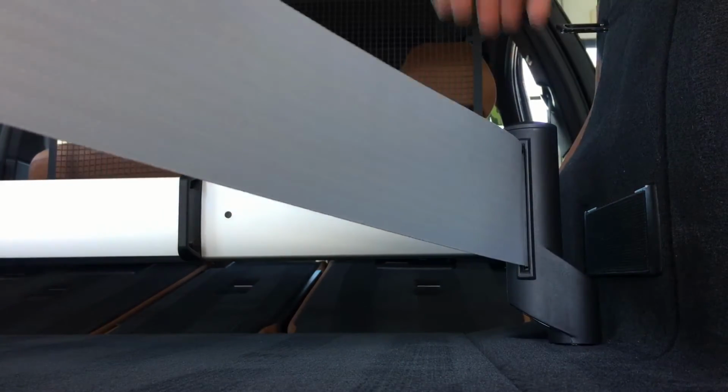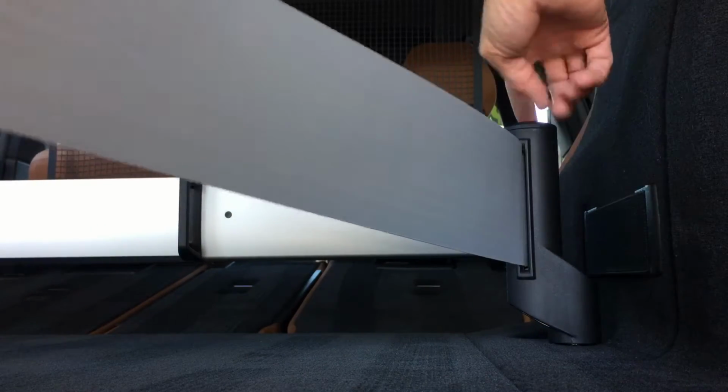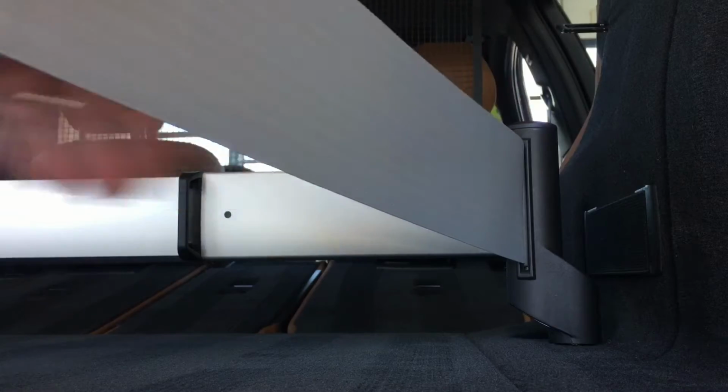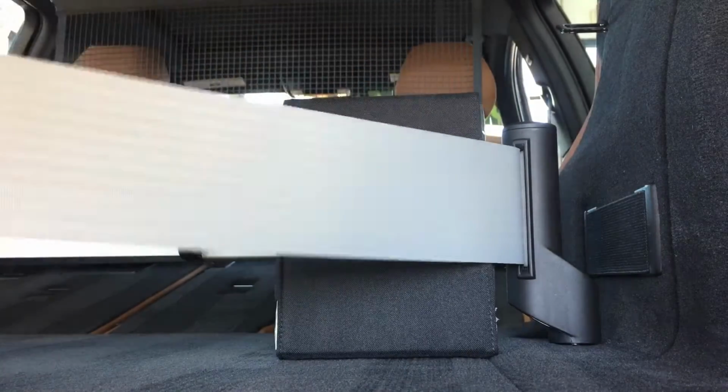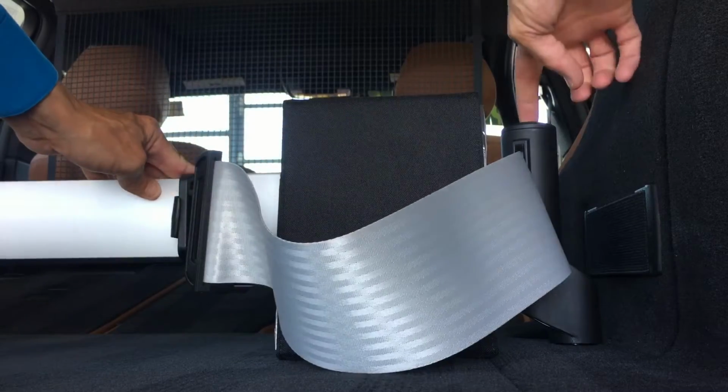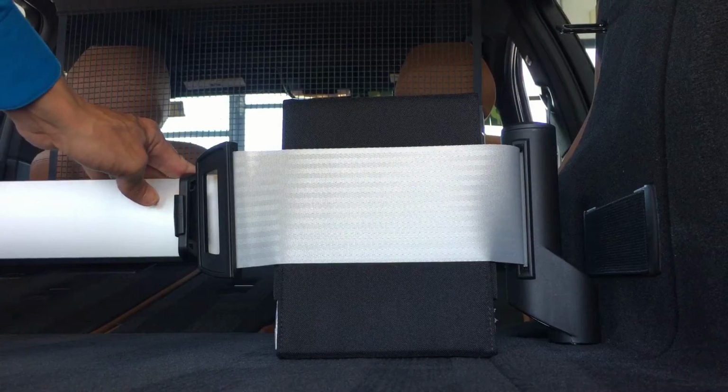So for a cargo management system, it could be put here or there. This is a button on here to retract that. But let's say I had a 2-gallon jug of water or something that needed to be put here. As an example, I'll show you. Pops right into place. So that's pretty handy.